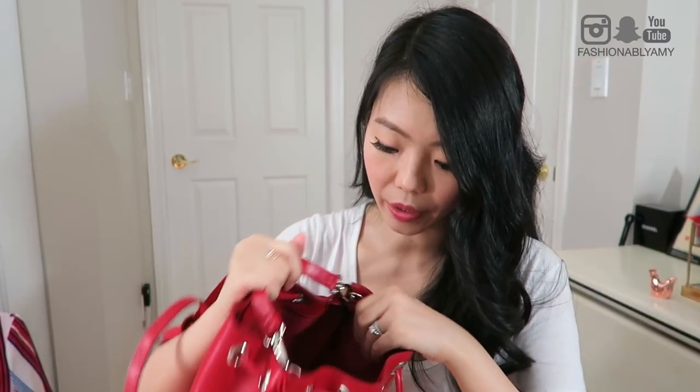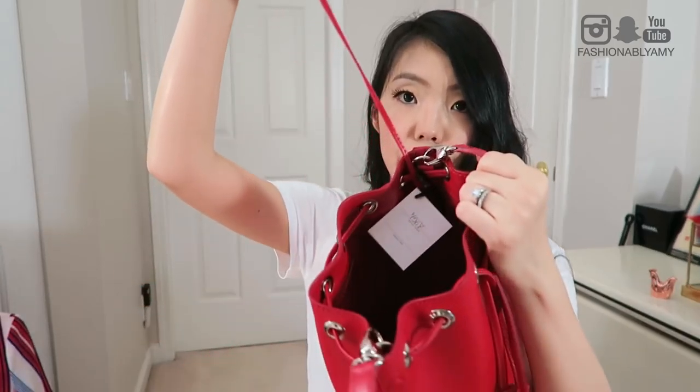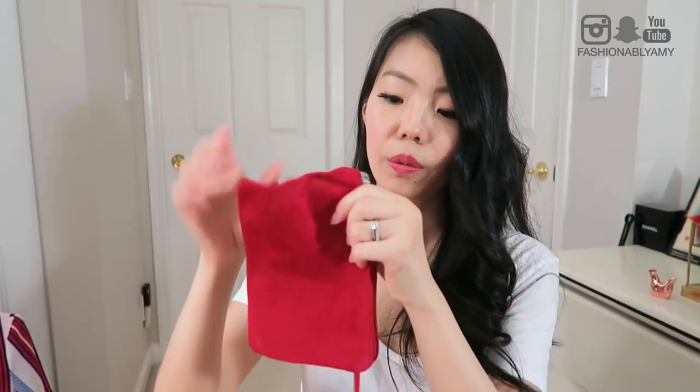Very thick calf leather. The lining is the suede lining of the leather, and then it also comes with this little pouch, which is pretty much permanently attached to the bag with a little bit of a zipper for you to carry your important things.